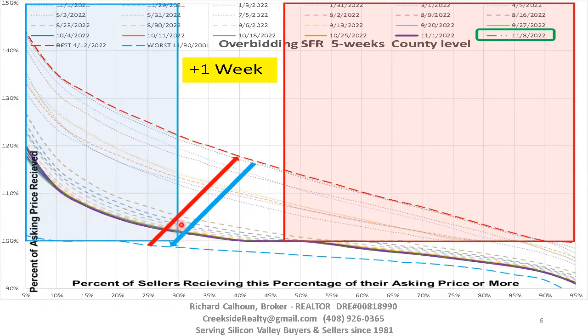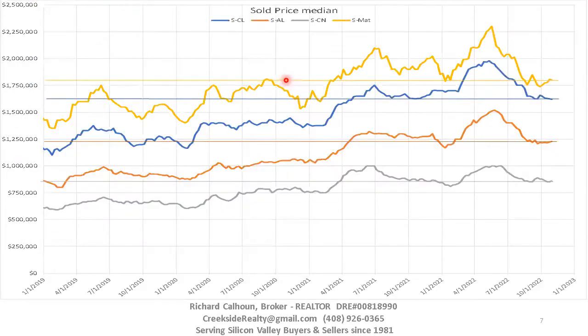Then the dashed lines are the most recent, and you can see the market was decreasing through this period of time but slowing down. And then your dotted lines are the oldest data and all near the top, and you can look at the individual weeks up here, and we'll go in more detail on these graphs later.